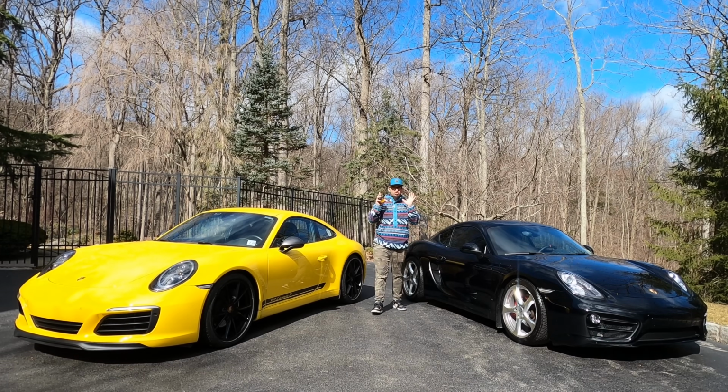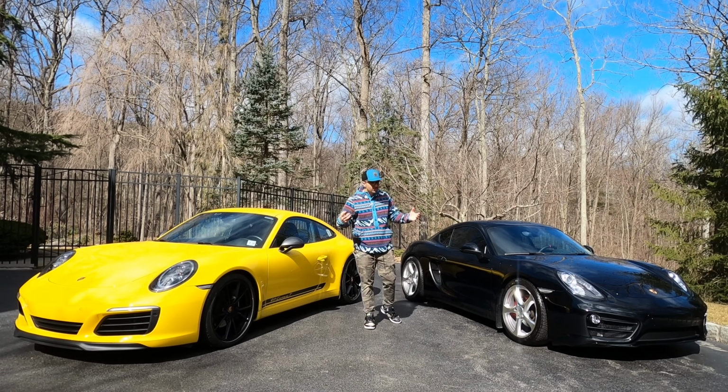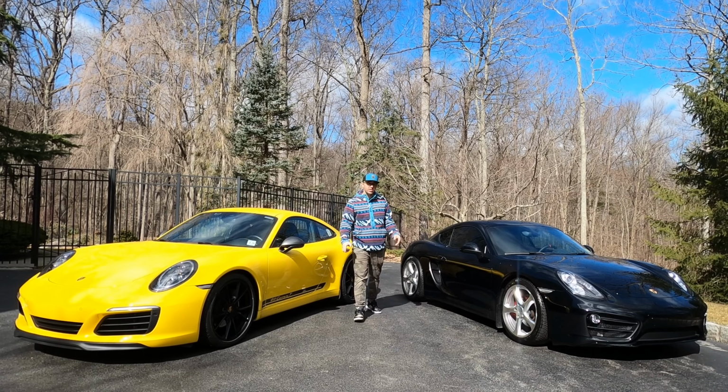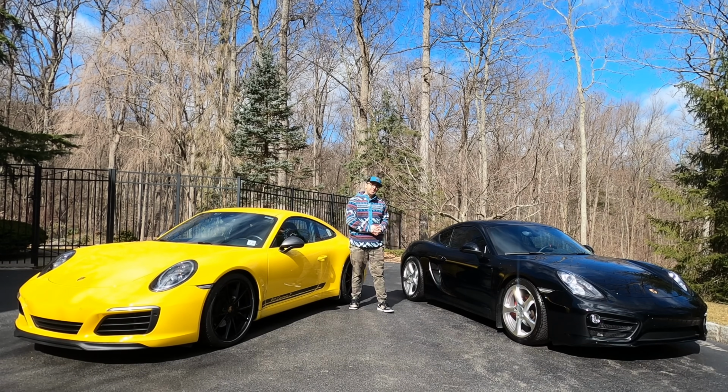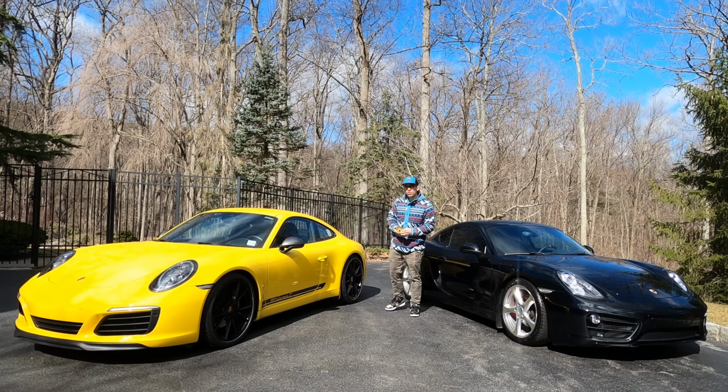Owning a Porsche has been a dream of mine since I was a little kid growing up in a small village in Poland, and now as an adult I feel very humbled to be able to have not one but two Porsches in my possession. On my left is my 2015 Cayman S. On my right is my 2019 911 Carrera T.